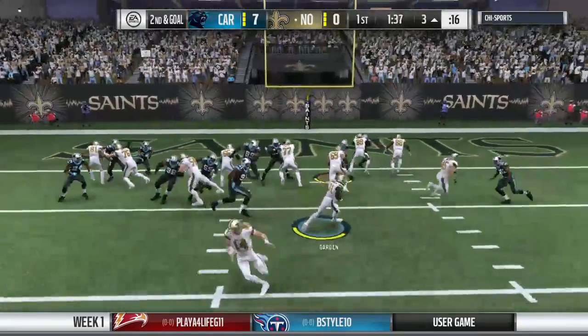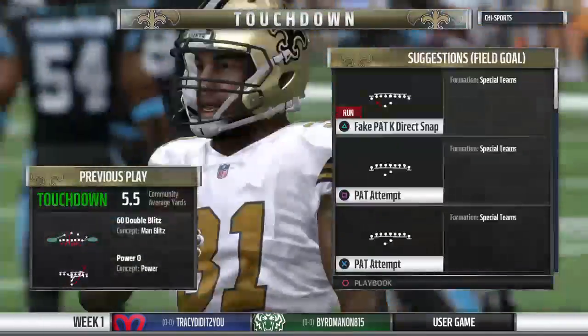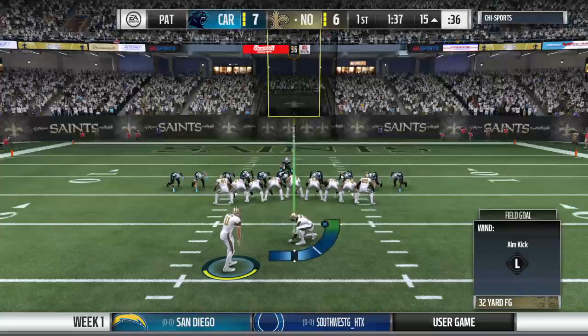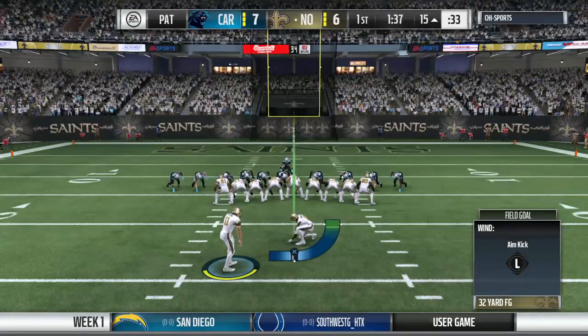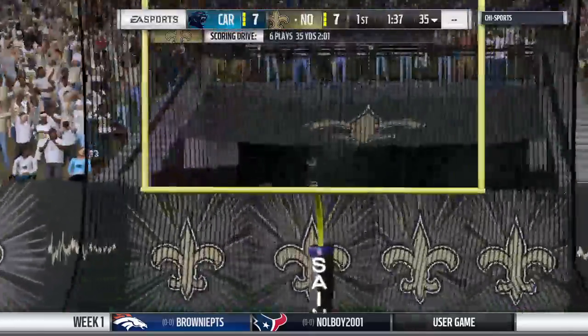Offense working with a 2nd and goal now from the 3. And he takes it across and into the end zone. Touchdown, Saints. A great effort there. A 3-yard touchdown run. And the Saints are within an extra point of tying this thing up.